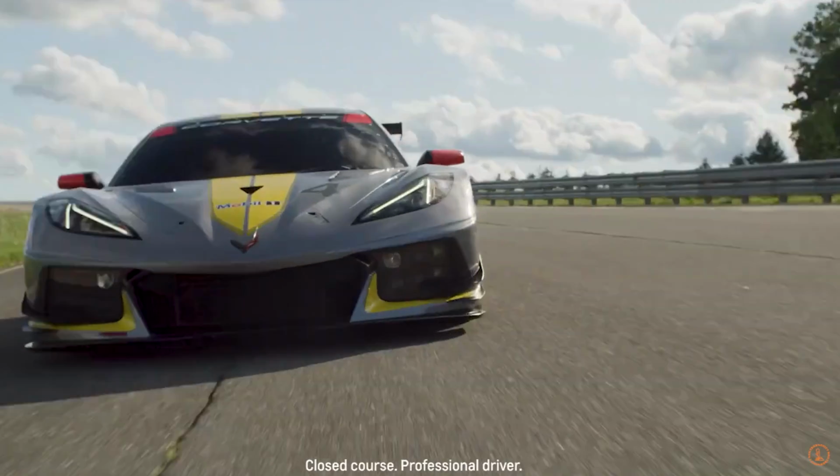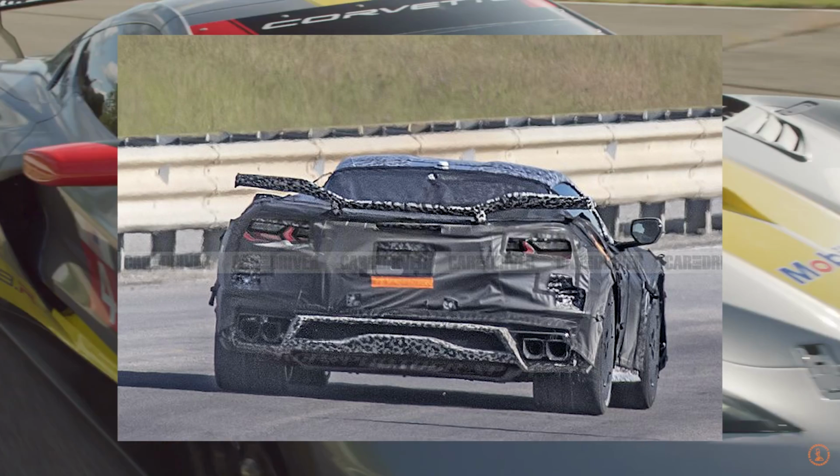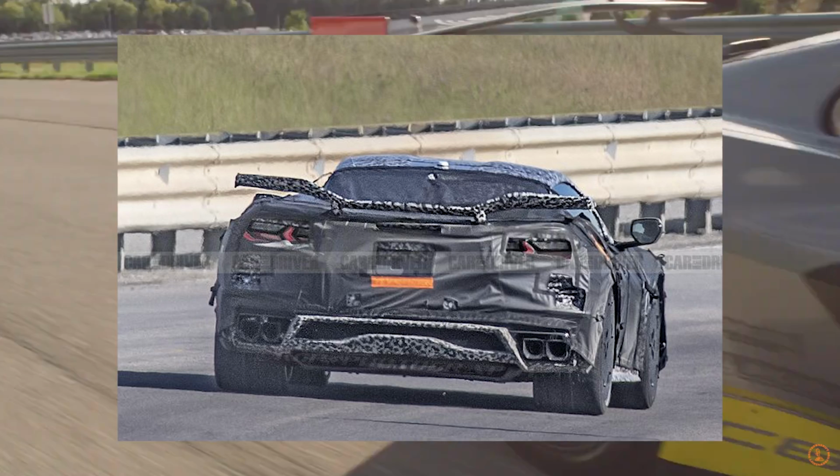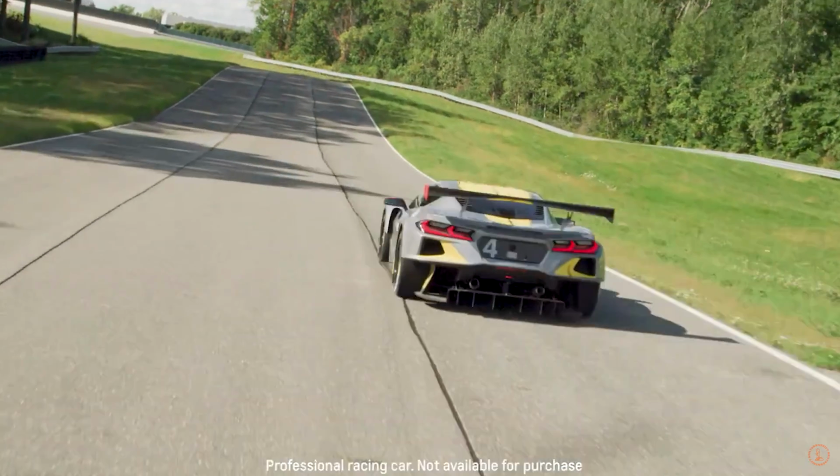One thing to note about these images is that this one clearly doesn't have the center mounted exhaust, which only makes me much more curious as to what is going on in that first video, but I guess time will just have to tell.